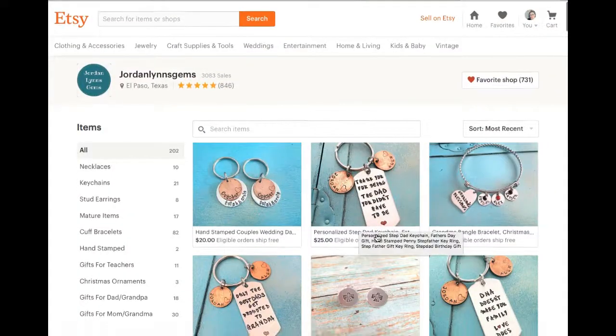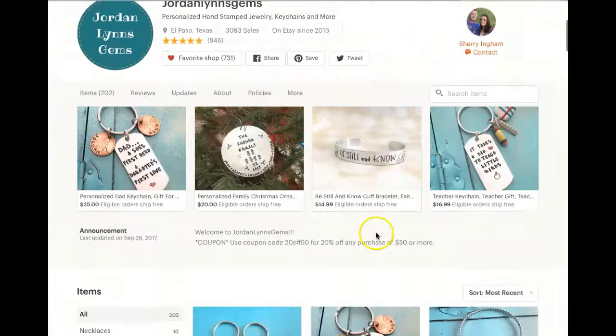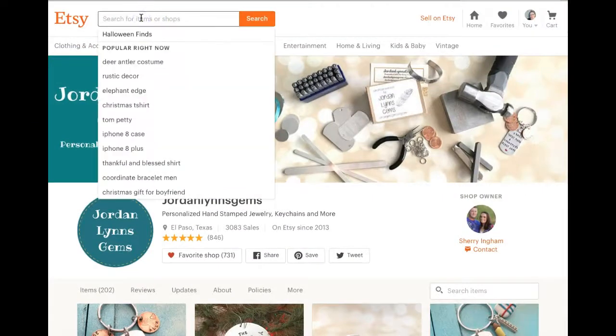So honestly, that's what I got for your shop. I really feel that when you rebrand, your whole shop's going to feel better. And I think if you carry the colors you use for your branding throughout your pictures, that'll be nice and consistent.